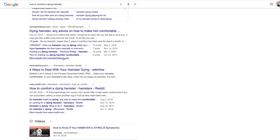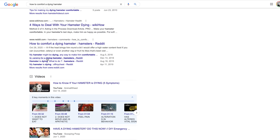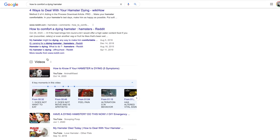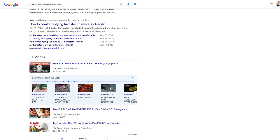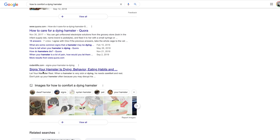We also see a forum, but it's a forum, Hamster Hideout. It's for hamster owners, and it actually has some really good content in there. Another WikiHow article that it has beat out. There's also a Reddit that's usually pretty easy to beat. That one isn't very helpful. There's a video on point that has been beaten. Then there's some Quora, some other things as well. Overall, it's a little checkered.